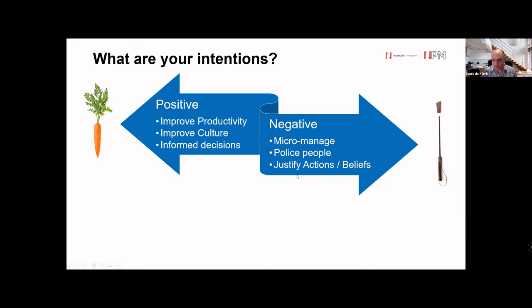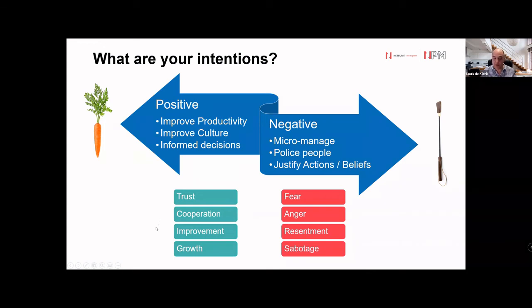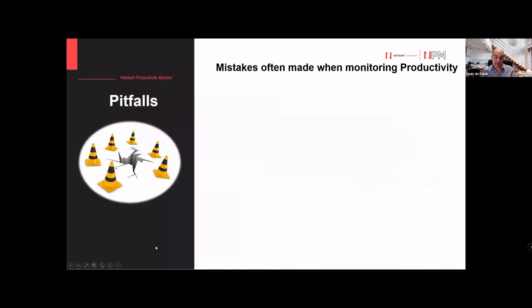But if you approach things from a negative perspective, you typically end up with a workforce where there's a lot of fear, anger, resentment, and even sabotage, we've seen. If you approach this from a positive perspective, that's when you actually build trust, cooperation between people, improved productivity, and in general growth.